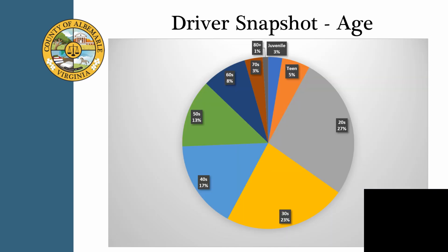And we'll talk about age. You'll see the different numbers here on this pie chart. And I also want to make sure everybody understands that when we reference juveniles, you'll see there that they're at 3%. Juveniles, we're referencing drivers that are between the age of 16 and 17 years of age. Teens are 5% of the makeup here, and they are 18, 19, and 20 years of age. And then adults 21 and older make up the 20s, 30s, 40s, 50s, and so on.